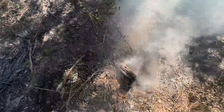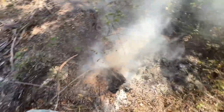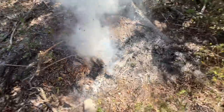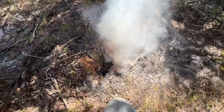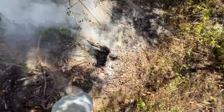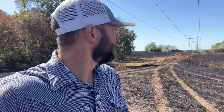Hose won't reach this far, so doing it by foot. And there's this old barbed wire fence post. Someone really tore out some fence and left it right here for me to find. Lots of it. Well, got that fire knocked out. Still a little bit of smoke, but I got it all shoved in the very center, and there's black all the way around it. I'll come check it later.